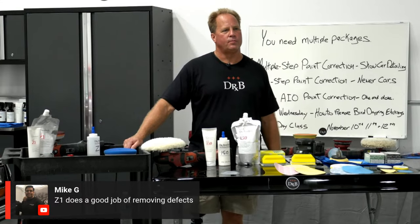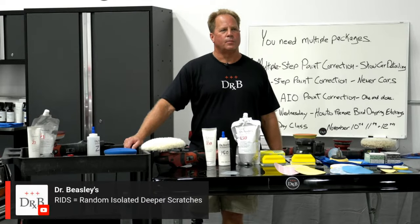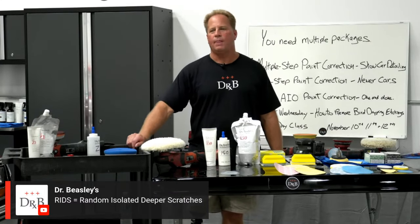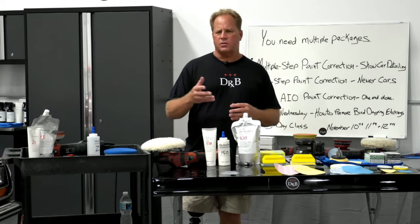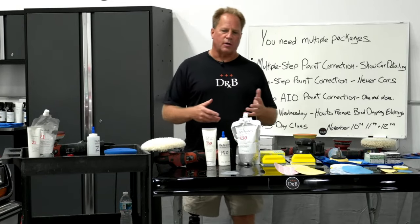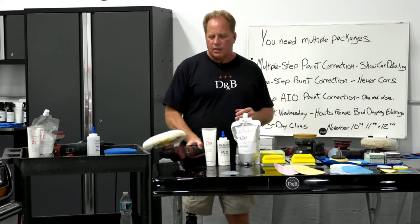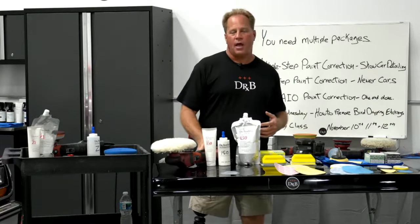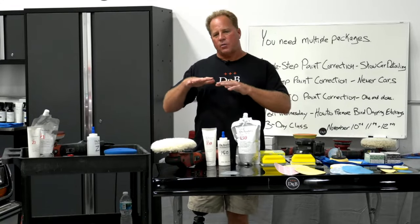Z1 does a good job of removing defects. Thank you. I think this was Victor chiming in. For those of people that don't know what RIDS is, it is random isolated deeper scratches. So when we talk about defects, we have to have a common language so we know what we're talking about. That's why a week or two ago, we published an article I just wrote on the difference between holograms and swirls. Swirls can be circular scratches, but holograms are a distinct scratch pattern imparted in the paint by a rotary polisher and typically a wool pad. It's the fibers, or if you're using caveman abrasive technology, then it's both fibers and the technology. But swirls are just random scratches, and then RIDS are scratches that will usually be a straight line.